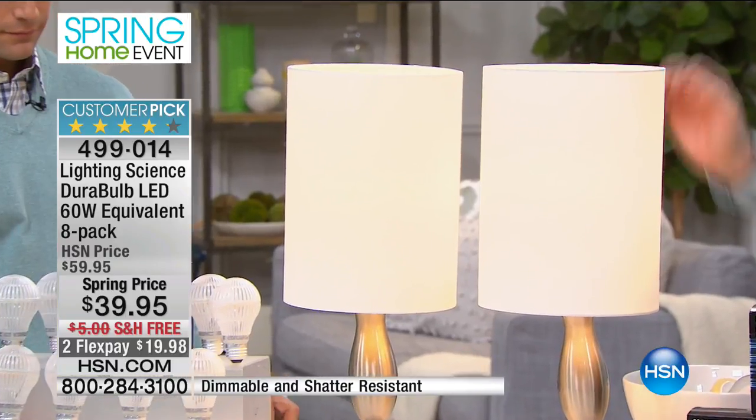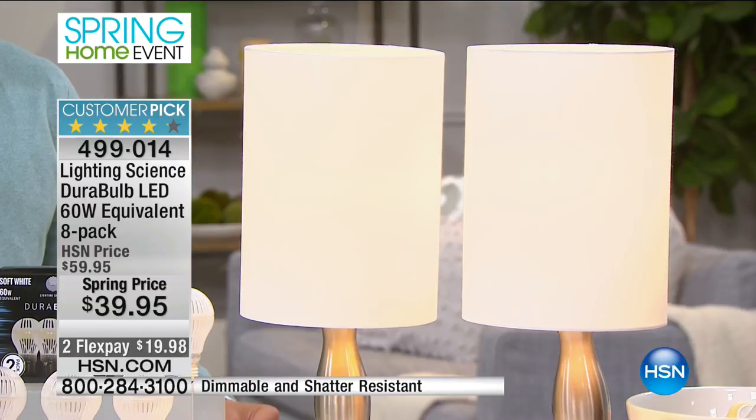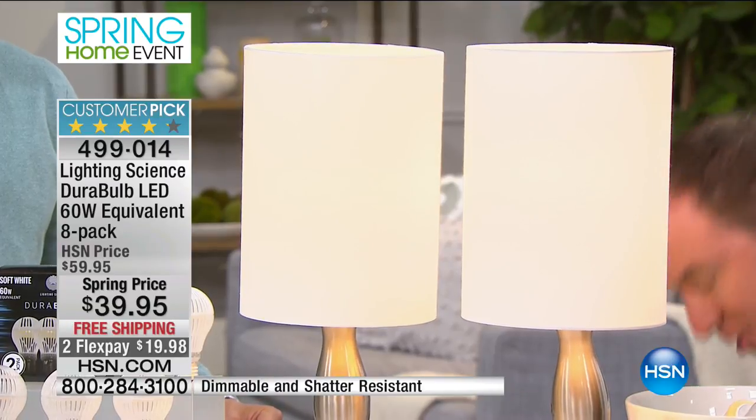Right in front of me, I have two lamps. One has the incandescent, which has been around for about 100 years. The next one has that LED that I was just banging around. You can't tell the difference between the two lights because it's that identical. They both have that same 1200K, which is the same temperature. So, Brett, you can't see the difference until I actually take off the shade here.